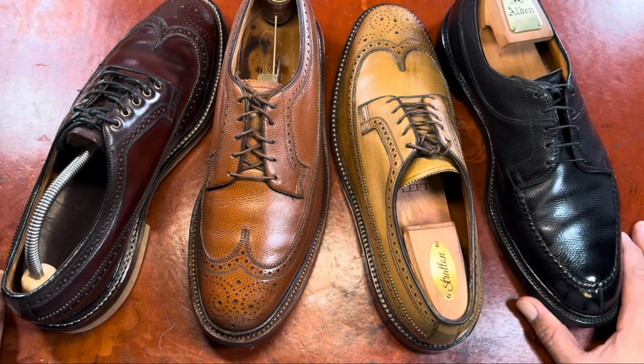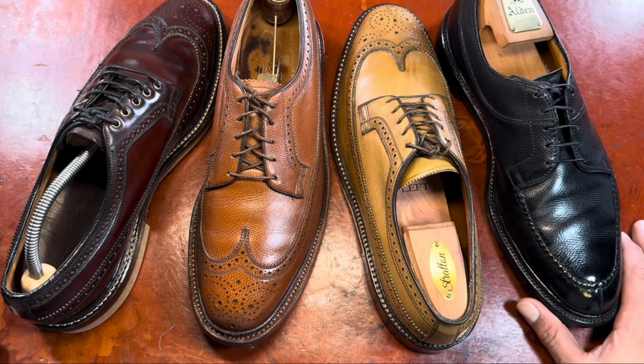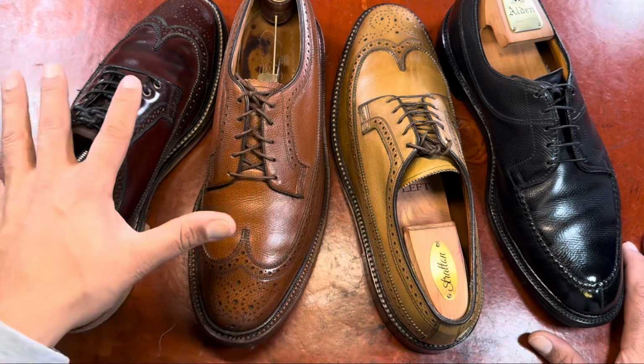They're typically fairly true to size. I think they run maybe slightly smaller than true to size, but also slightly bigger than, say, the Alden Barrie Last, which these lasts are very comparable to.